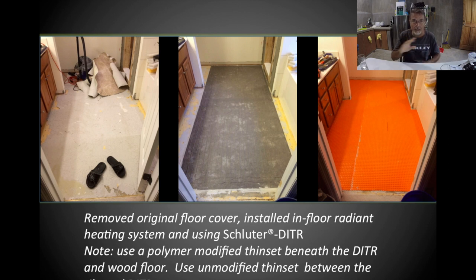And there are reasons between modified and unmodified, and it has to do with when you close things up, the rate that you want the moisture to dry and things like that. And there are other reasons. You can look up the difference between modified and unmodified thin set. There are all kinds of references out there. And then let's see. So I got that down.